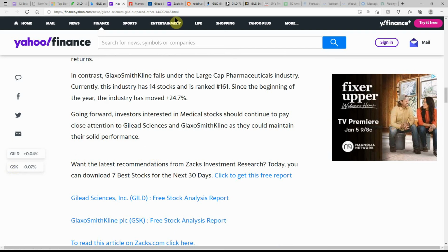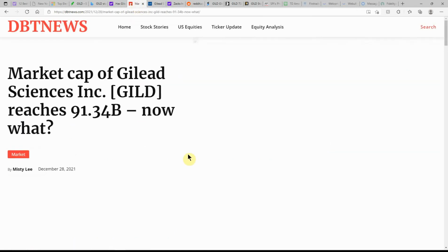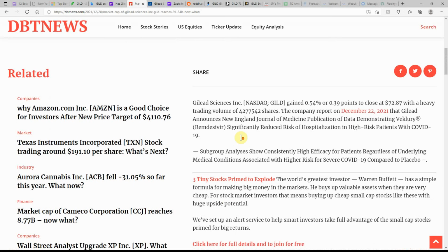Can't remember right off the top of my head, but they're all good stocks in my mind. So market cap of Gilead Sciences reaches $91.34 billion. Now what? And this is just dated again yesterday. So there's some points to close at $72.87 with a heavy trading volume, which was heavier than usual. The company reported on December 22nd.